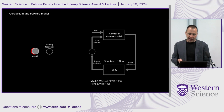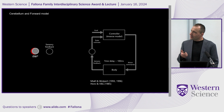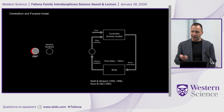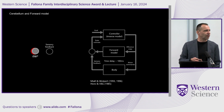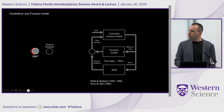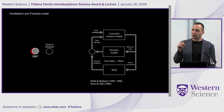So Daniel Wolpert and Chris Miall realized that this would possibly be a good explanation for cerebellar ataxia. And they also took inspiration from control engineering to explain what the cerebellum is doing in the circuit. What control engineers do is build a forward model, a predictive mechanism within the controller that simply takes a copy of the efference command. It's a model of the body. So it tries to predict, from the motor command and what it knows about the body or the plant that it's trying to control, what's going to happen when these motor commands are actually executed. And it can do this because its internal feedback loop is much faster than the delayed feedback loop, so it can be predictive.